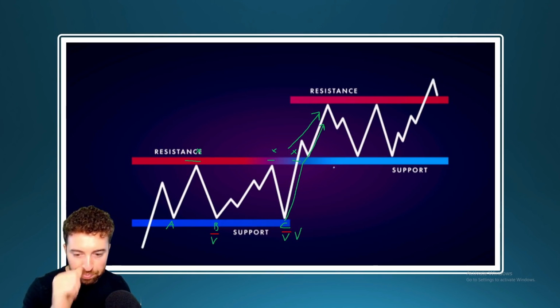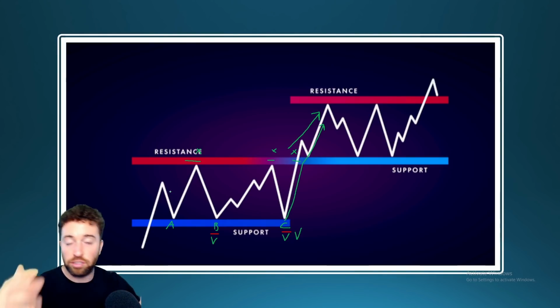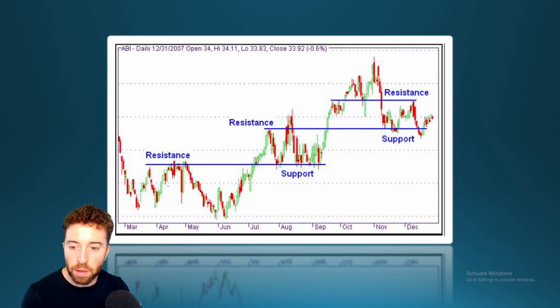So when we are looking for entries, we are looking at the bottom or we're looking at the top. But we're never looking in the middle, because the middle is just a whole bunch of randomness where we really don't know what's going to be happening. So when we take a look at this play, what could we have on this stock right here, team?